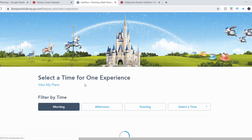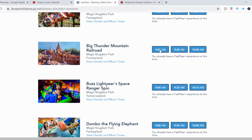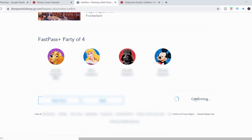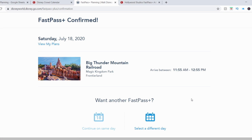Okay, we're almost done with my to-do list. We want Big Thunder Mountain 11:55 or later. 11:55. Yes, please. Okay, great. So we got what we wanted. And if you go later in the trip, you'll be able to get almost exactly what you want. So let's go back. We're going to view our plans. We're going to see if there's anything that we want to tweak, anything we want to play with at all, and just see how things are looking.